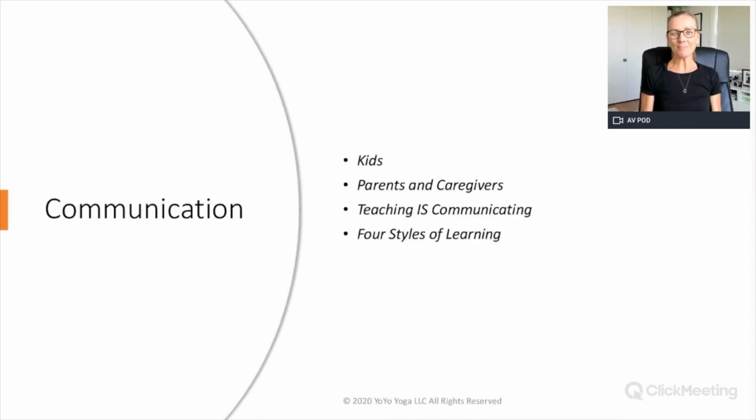So when we talk about communication, we will explore communicating with the children you're working with, your students, and how to communicate effectively with parents and caregivers involved in the child's care. We'll also explore how teaching itself is a form of communication, and we'll be exploring the 4 styles of learning. Because if we're not teaching to meet a child's learning style, we're not teaching at all, and we're certainly not communicating in a way that the child responds to. So these are really all the 4 key elements of effective communication when teaching movement, meditation, and mindfulness to children. And in fact, teaching anything to children and adults of any age.